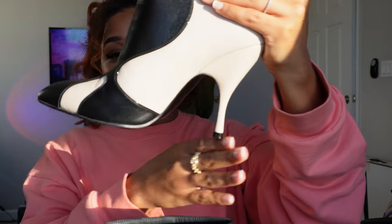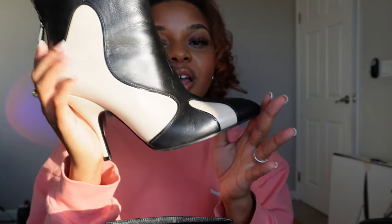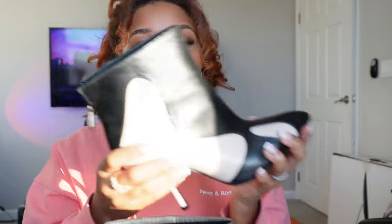They're not the most comfortable, but of course, it's a heel. But it's not a bad heel. It's kind of short, so we can still get around. We can still do what we need to do. But a very, very cool design. They weren't that expensive. I mean, they weren't thousands of dollars. I got these off The RealReal as well. There's a theme. But yeah, super, super cute. I won't say comfortable, but they're not bad to wear.